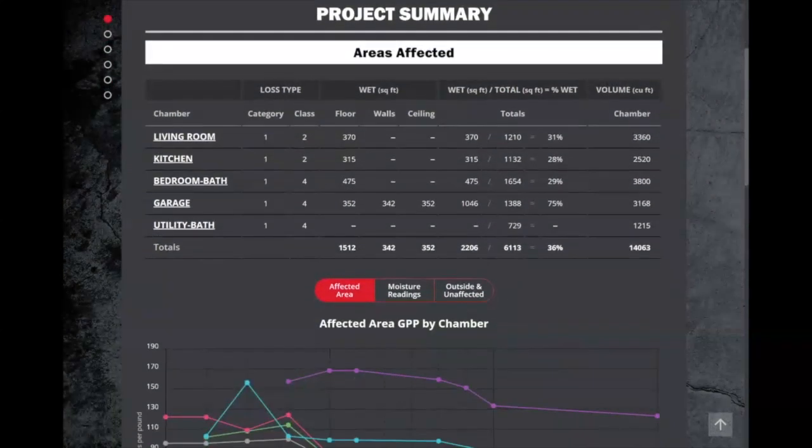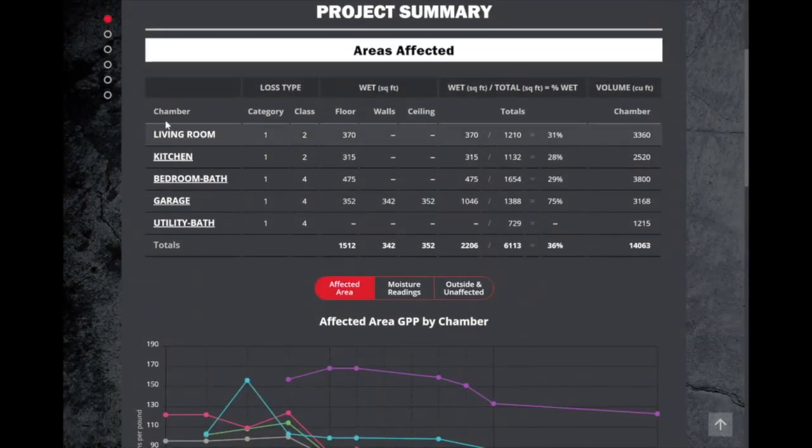Now, as we scroll down and look at the project summary, we have all the chambers listed here. And as we work across, you can see there's the loss type. So you select the category and class in the app. The wet square footage, and we'll show you how you enter that in the app. It's pretty easy. And then this is showing you the percentage wet based on the wet square footage and the total square footage. And then you get the volume of the chamber over here. So this is all your chamber information.